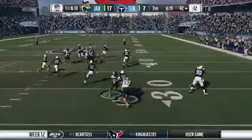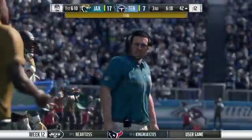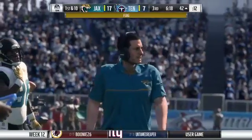Looking for Lockett, and it's intercepted. Picked off by DJ Swearinger. And he's going to be taken down here with a penalty flag on the field.